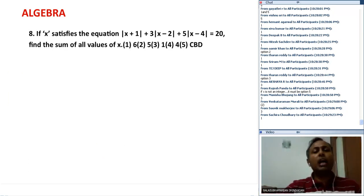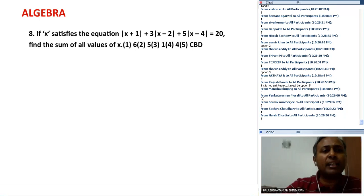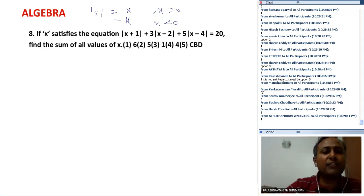So how do we deal with questions involving modulus? This question is absolutely a standard one when it comes to dealing with modulus. How do we deal with questions with modulus function? The modulus function, very simply, modulus of x is x when x is greater than 0 and minus x when x is less than 0, and 0 is 0, right? So you have to take different intervals, and in each interval these modulus functions will take a different form. For example, x less than minus 1.